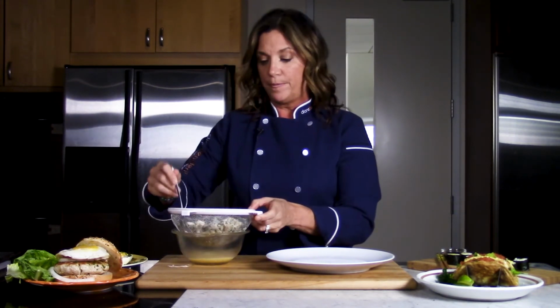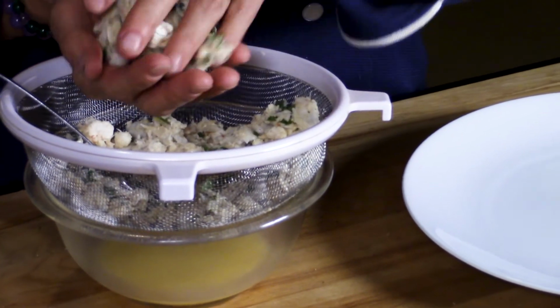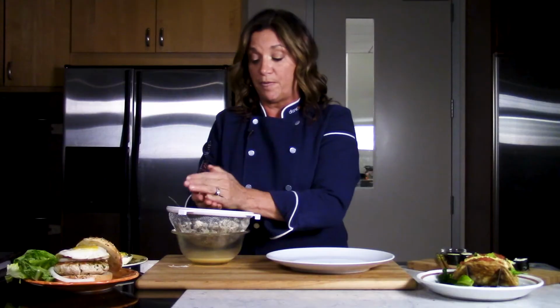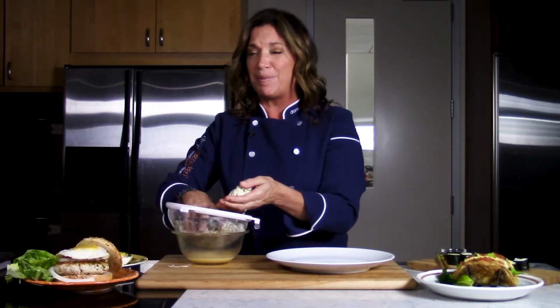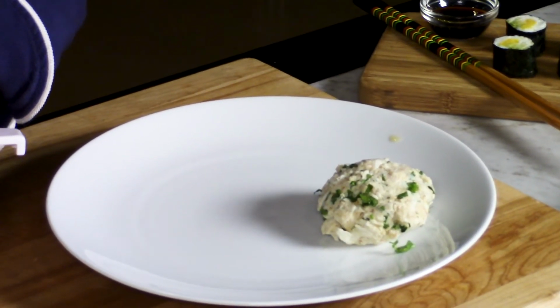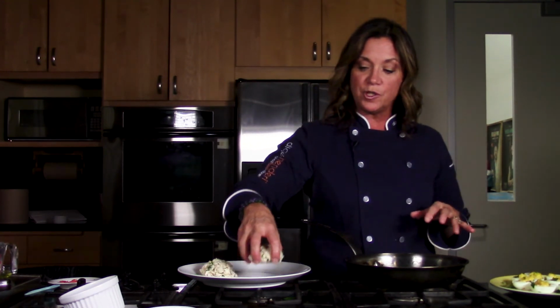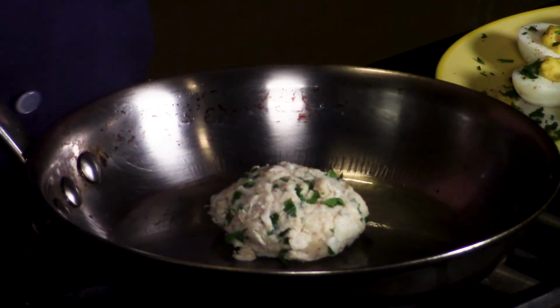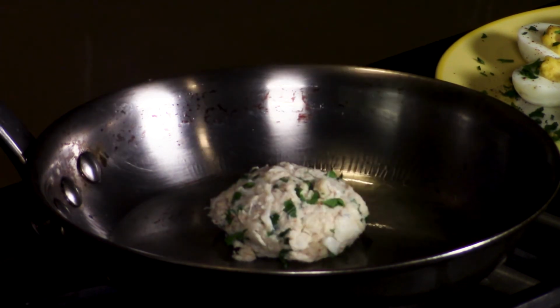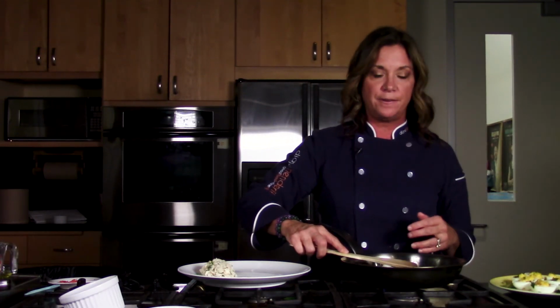And now we're gonna form them. So it depends on how you wanna make them. You can make mini crab cakes for appetizers or larger ones, but for the Benedict, I liked it to kind of be the same size as the poached egg that's gonna be sitting on top. And there you go. And you're gonna do this for all of the crab cakes. Okay, so we've got some oil. We're just gonna put the crab cake in. Oh, that's the sound you wanna hear. And you're gonna go for about 2 to 3 minutes on each side.